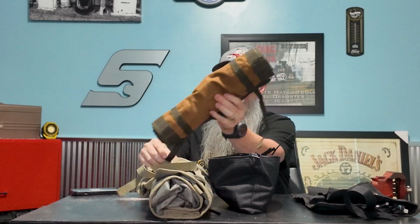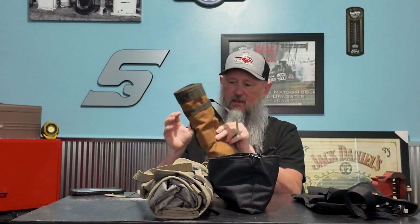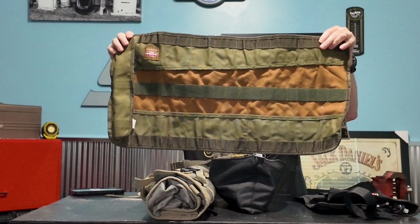So originally I thought maybe I would be able to use this Bucket Boss tool roll. I really like it. It's got a canvas-like material, and let's see, where was it made? In the United States? No, it's not made in the United States, but I kind of liked it. It was a nice little deal, but it's mainly for wrenches and things like that. It's got 3 pockets right here, but they're very small. And the rest is for like wrenches and pliers and things. So it's not gonna work. Wish it was, but it's not.